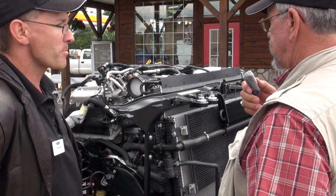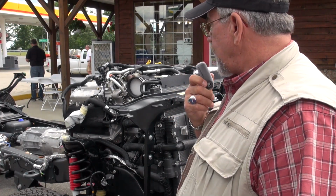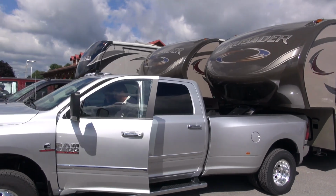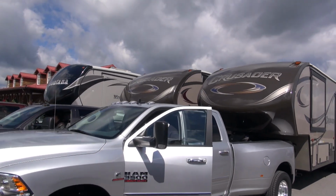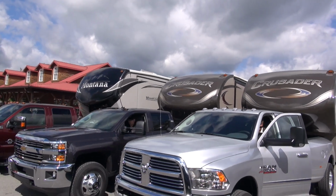Awesome. Well, that's great. It's nice to see one of these stripped down like this. You can see how they work, where all the components are. And it looks heavy duty. Thanks, David. Yes, it does. Big trailers. My goodness, this is a regular trailer convention here with Ford, trying out all these 2015s. My goodness.